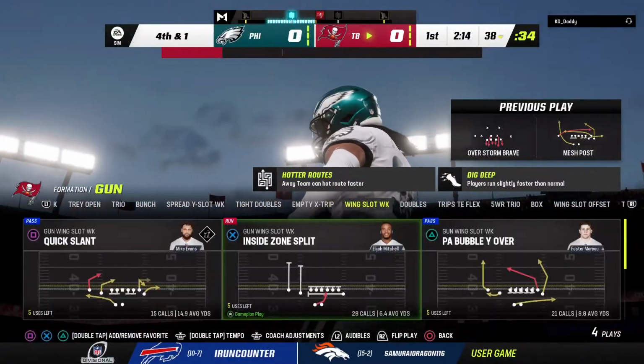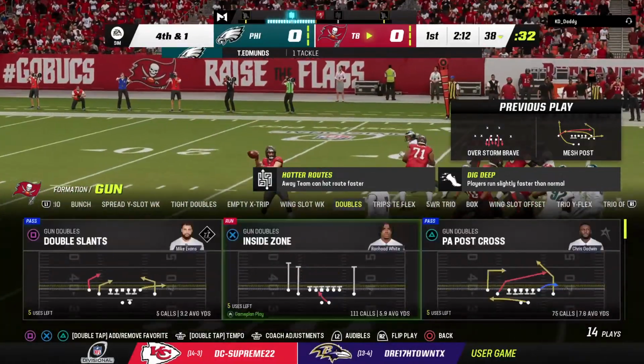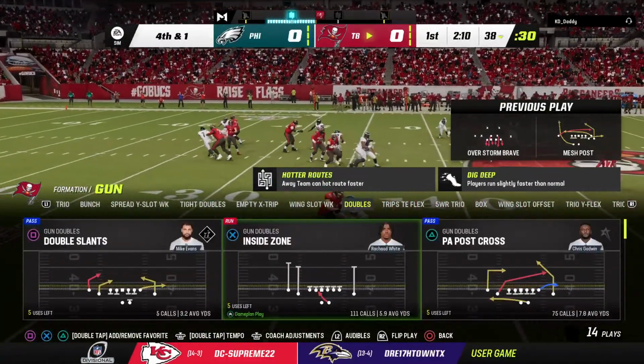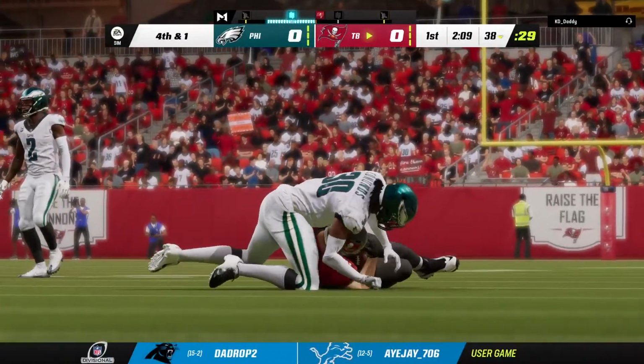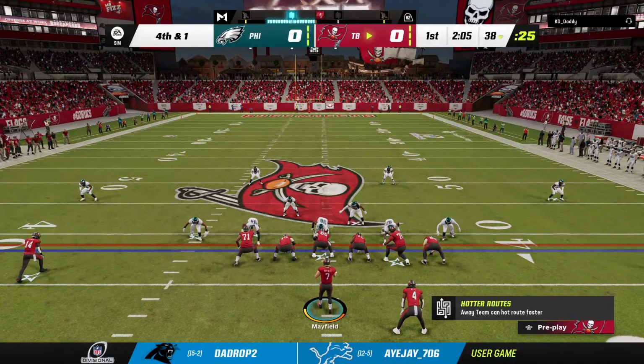Obviously, they didn't get everything they wanted on that completion, but they put themselves in a spot where you've got to at least think about going for it. I know where we are on the field, but still, you've got to think about it, don't you?